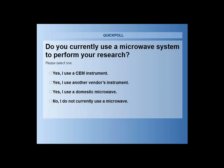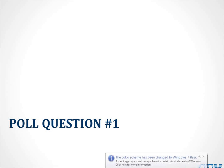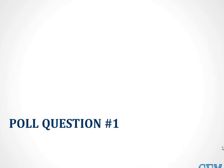Well, it looks like we're about an even split between CEM and no one using microwave systems. So that's great. For those of you who are currently using CEM systems, I hope to show you something interesting, something new, something you've not heard about before. And for those of you who are new to microwave, I hope that you find some interesting information and some tools to help you moving forward.